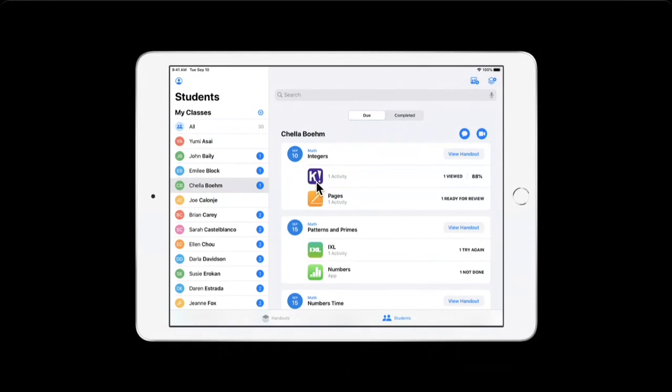Again, if we wanted to, we can dive deep on the students page and look at Sheila's progress specifically. Here we see that she has several that she needs to try again. That's that feature that we mentioned earlier. She didn't perform as well on those, so we sent that back for her to give it a second shot. Let's go ahead and move forward.